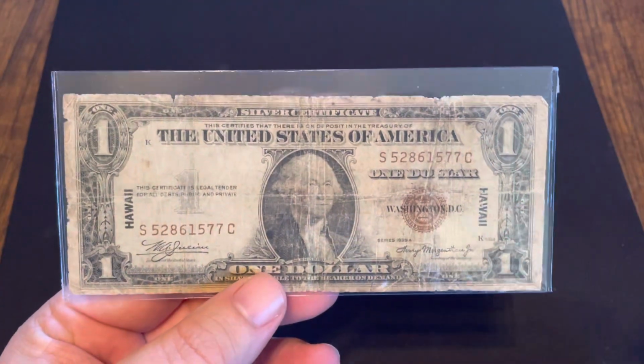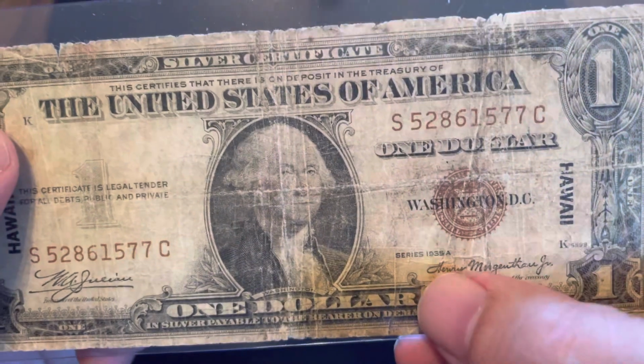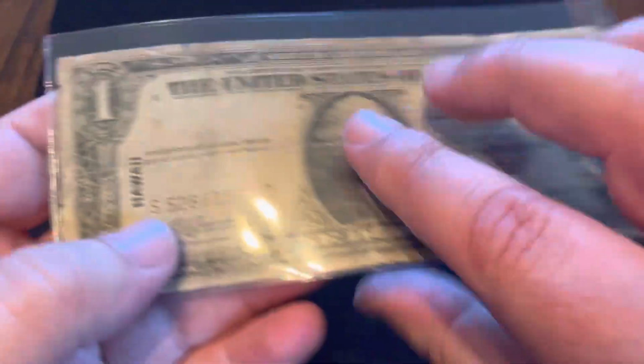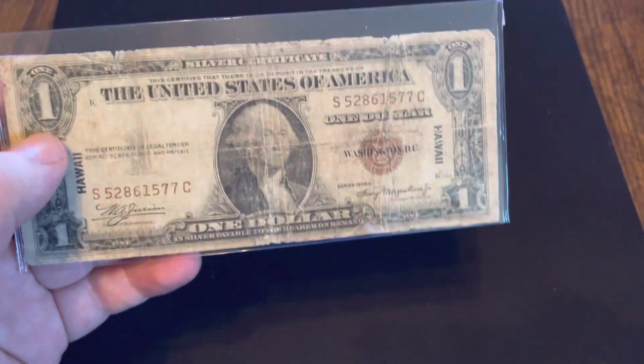The first item I'm bringing out this week is a 1935A Hawaii note. Now, the Hawaii note was part of the emergency currencies. You can see here it does say series of 1935A. It does have the brown seal, the brown serial numbers, the Hawaii overprint, and of course Hawaii is written on the back. This particular one is not in the greatest condition.